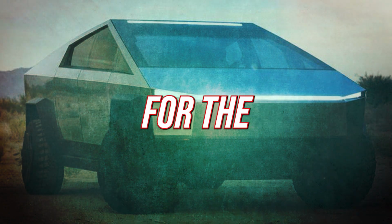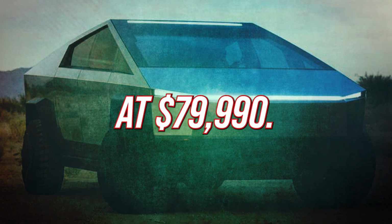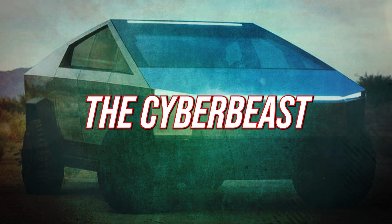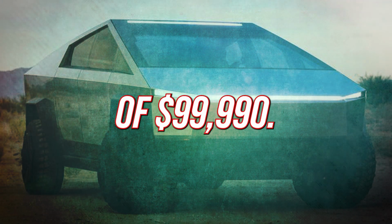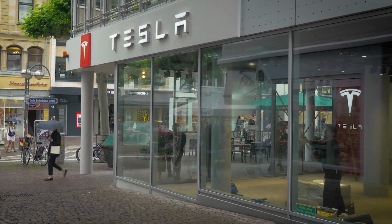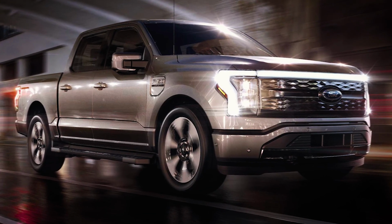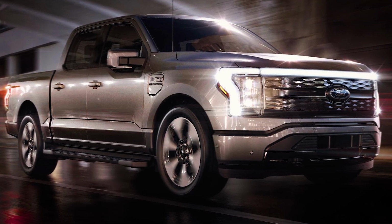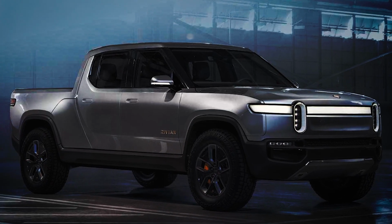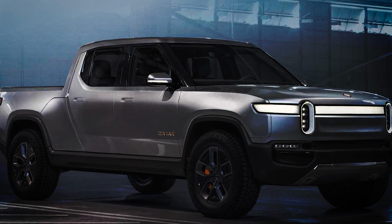The actual starting price for the RWD Cybertruck is $60,990, while the all-wheel drive version comes in at $79,990. The top-tier 2024 Cybertruck, the Cyberbeast, commands a price of $99,990. Keep in mind that these prices exclude potential rebates, and there's an additional ordering fee of $250 according to the Tesla configurator. In comparison to its rivals, the Ford F-150 Lightning starts at around $50,000 but can go beyond $90,000. Rivian's R1T, on the other hand, begins at over $73,000 for a custom-built base model, placing the Cybertruck's pricing somewhere in the middle of these competitors.